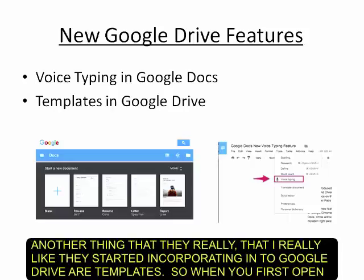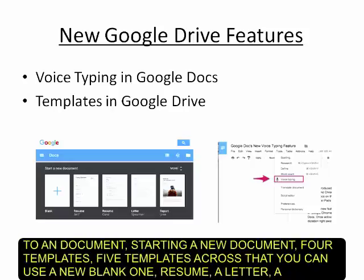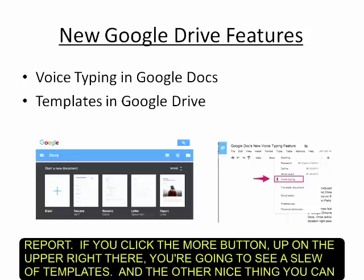Another thing that I really like that they've started incorporating into Google Drive are templates. So when you first open up Google Docs, for example, and here I've got a picture on the left of Google Docs, you're just opening it up without going into a specific document, you're going to see start a new document, and you're going to see 5 templates across that you can choose, a blank one, resumes, a letter, a report. If you click the More button, which is up on the upper right there, you're going to see a slew of templates.